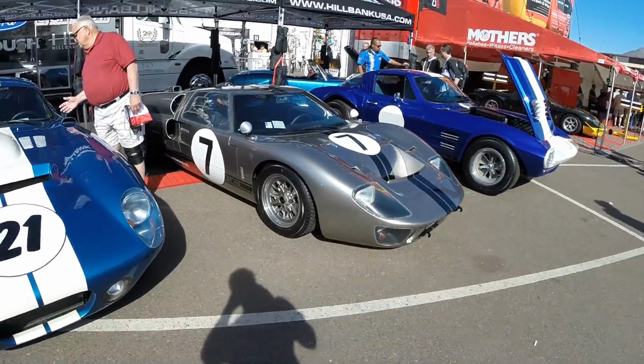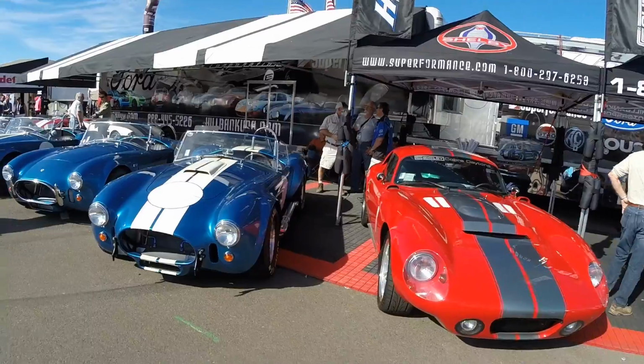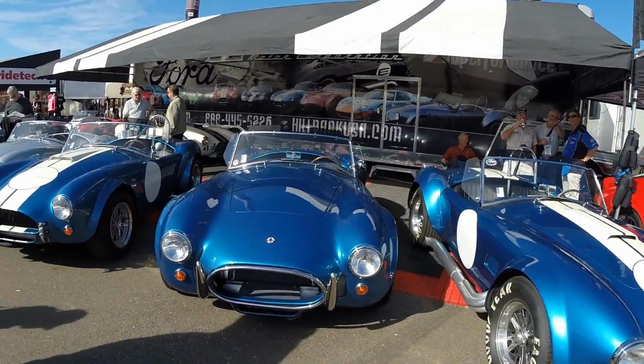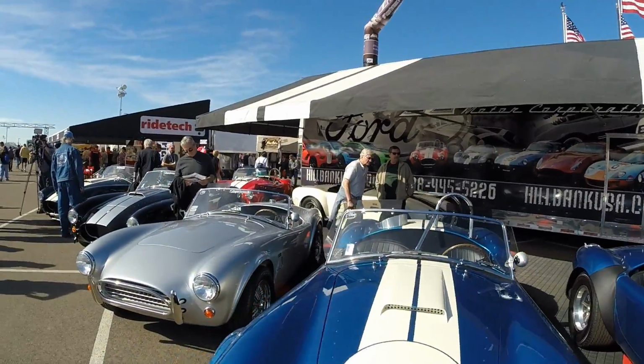Here's a nice row of Fords. Here's some Cobras. I knew a guy in high school that I think he's really into these. Can't remember his name though. Oh yeah. Oh, okay. Bob Perry.